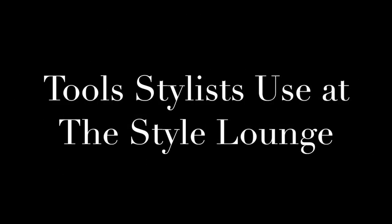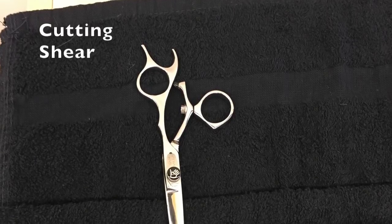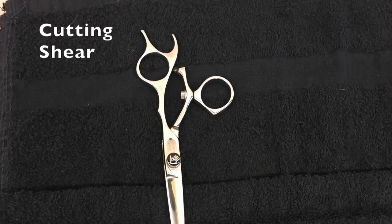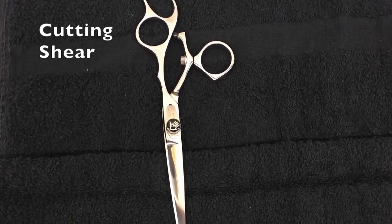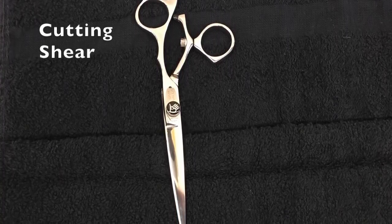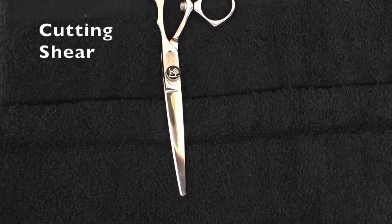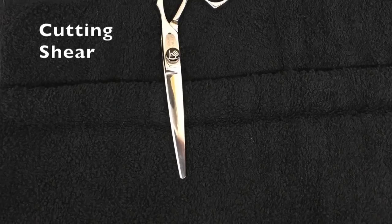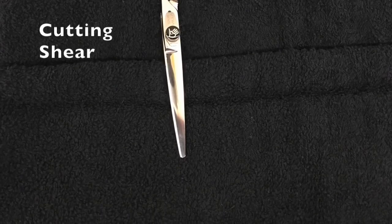Hi, I'm Jackson's mom, and I wanted to tell you about some of the tools that they use at the Style Lounge to cut your hair. One of the tools is a cutting shear. The cutting shear they use to cut the top of your hair. It seems like it might be a little scary, but it's actually a great tool that professionals will use with care and make sure that they don't harm you in any way.